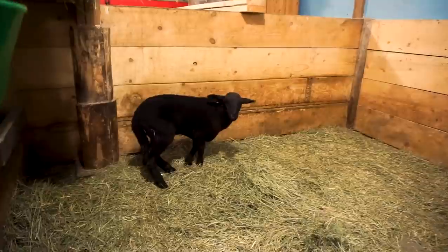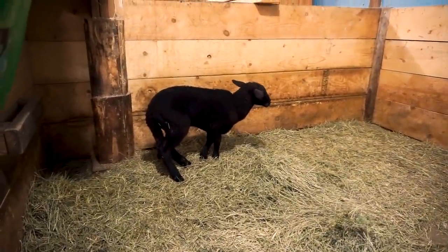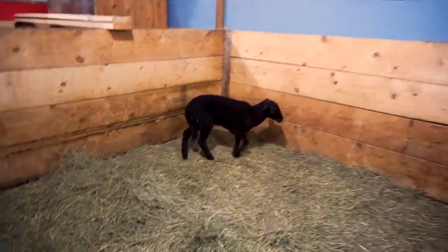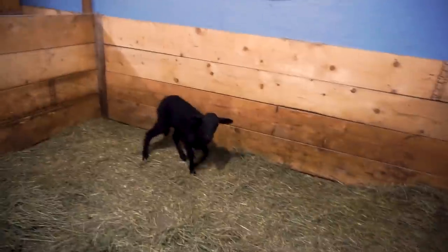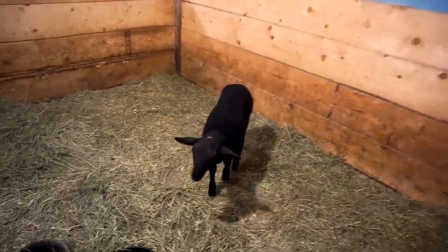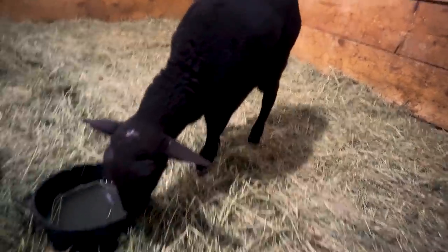She was so excited, and if you've been watching our Facebook page, you'll notice that it is a little black lamb. Tara was so happy because she has always wanted a little black lamb. Also, if you've been following Instagram and Facebook, you will have seen we don't have a name for this little one. So she is currently just the black lamb.